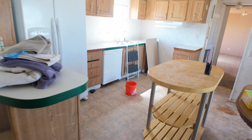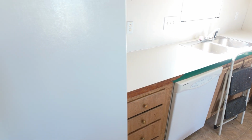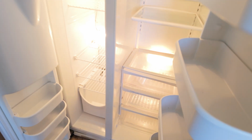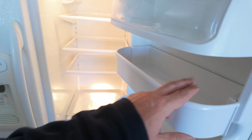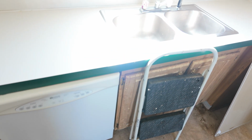The kitchen's the big difference. You remember those countertops? Cleaned out the refrigerator. Got that all spick and span, disinfected. Cleaned out behind it as you've seen previously. Cleaned up the dishwasher. It looks livable now.